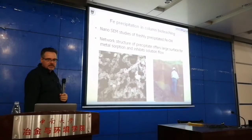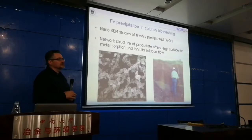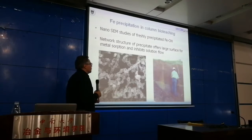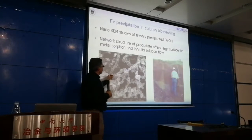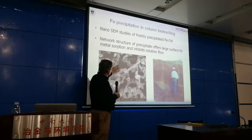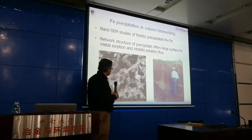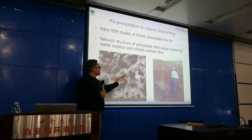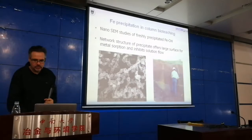And so we also did some studies analyzing the characteristics of this precipitation process of iron hydroxide, very common in many hydrometallurgical processes. And you can see that it always ends up in this very fine skeletal structure that offers a very high surface area for iron absorption.